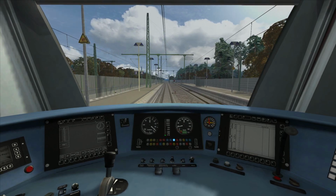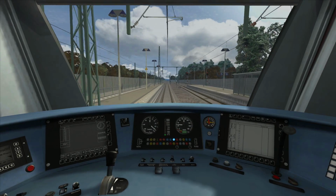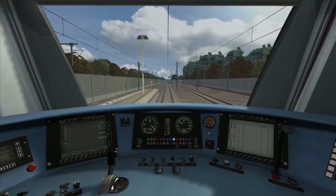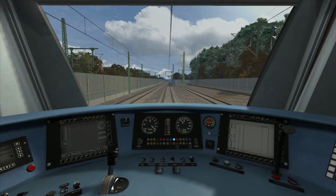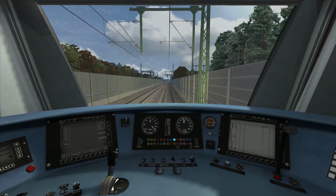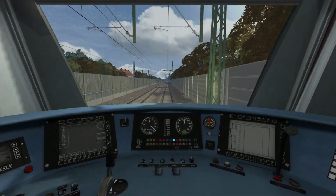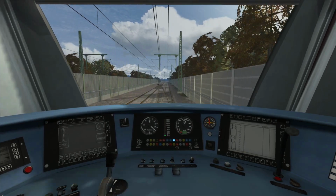Departing from Mering, the starting speed limit is 140 kilometers per hour, though it is soon dropping to 120 kilometers per hour, and we've got 38.9 kilometers to go to the next stop, which is Pacing. As we get to 120 kilometers per hour, I'm then going to cut the power back to ensure that we don't break the speed limit.